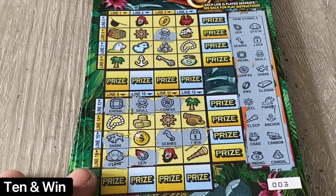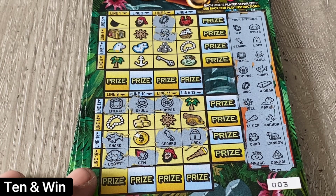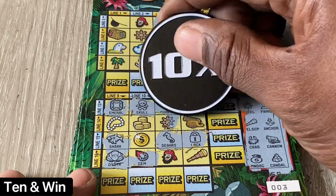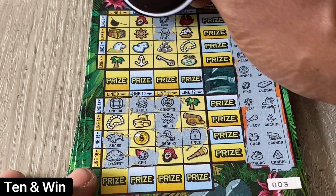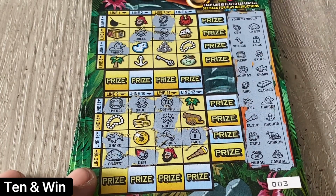Is that a ring? Oh yeah, that's a ring on grid 1. Do have a ring on grid 1, but no gold bar. Next, we have a parrot and a wheel. Parrot and a wheel. Got a wheel on grid 2. Got a wheel on grid 1 and a parrot on grid 1.